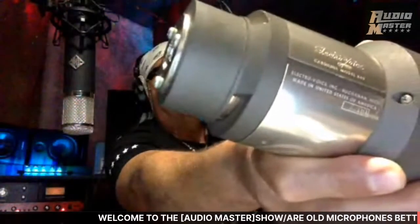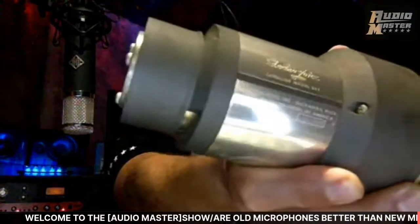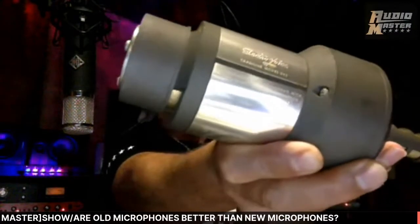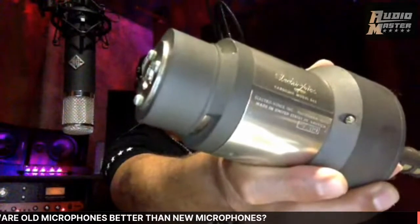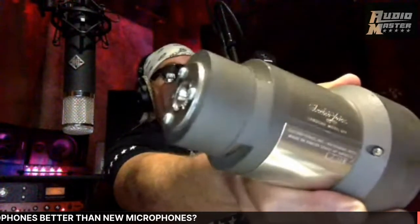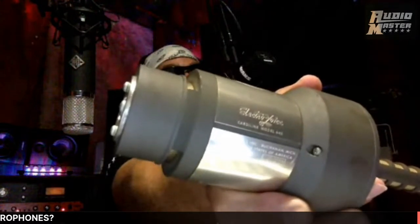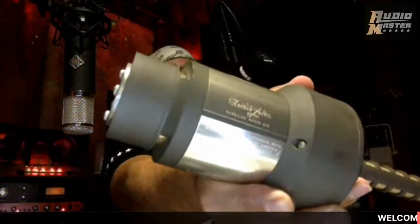Oh, you know what, man? Look, it's got a serial code right there. I guarantee you, man, I can probably find out the date this thing rolled off the shelf. I didn't even see that, or at least I overlooked it. Look right there. Beautiful, man. Beautiful microphone. And it's a heavy little thing too, man.